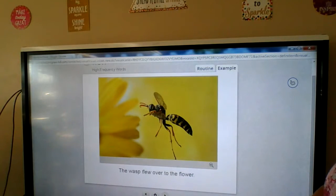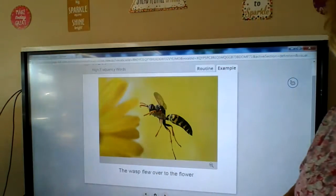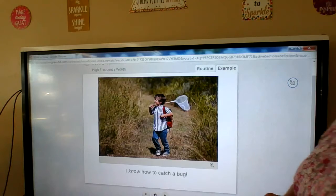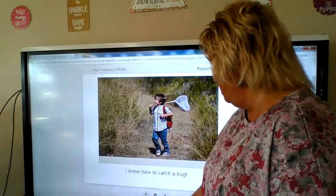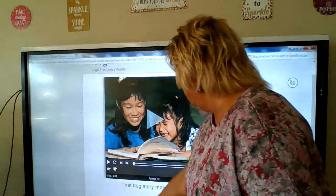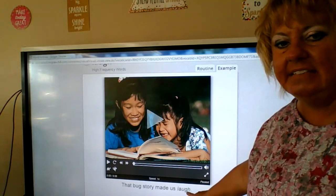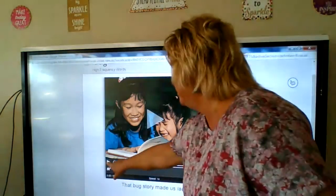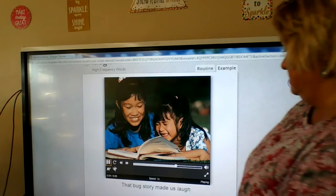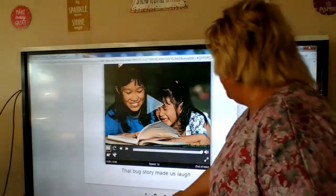The wasp flew over to the flower. Flew. You know what that means. Past tense of fly. I know how to catch a bug. Know. That bug story made us laugh. Laugh. Laugh sounds like it has an F on the end, but it has a GH. This is the word laugh. Say it with me. Laugh. The GH makes an F sound.